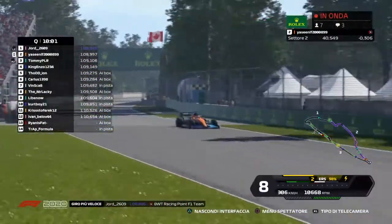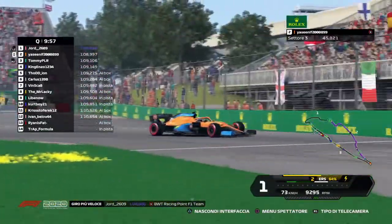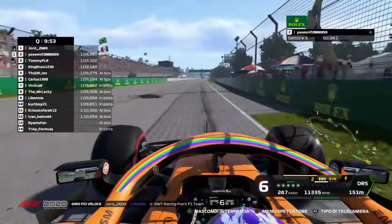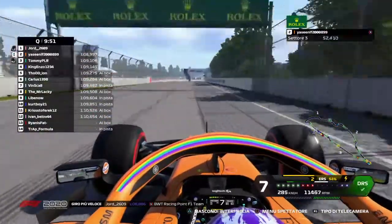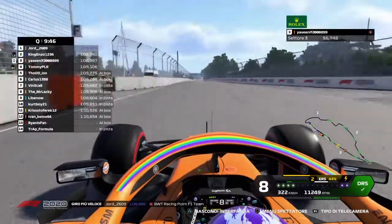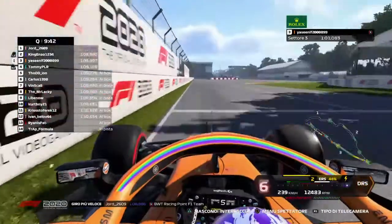In the meantime, we have Yaselnev, who is 3 tenths down on his fastest lap in the second sector. Wide. Yeah, unfortunately. Let's go on board with him for the last part of the track. It is going to be a good one. Kenzo, by the way, takes P2 from him by 37 thousandths of a second.